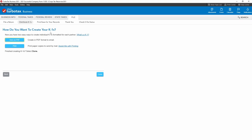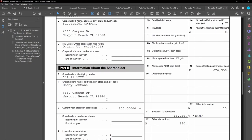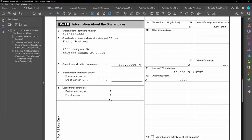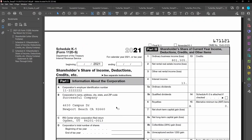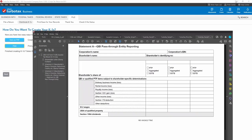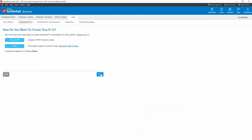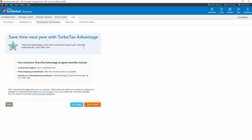Do you know how to create a K-1? Let's print our K-1s. If you had any other shareholders, there will be a K-1 printout for them too. But with this K-1, you can go ahead and complete your personal tax return. Okay, and that's it. Print and save your return.